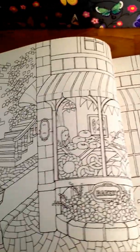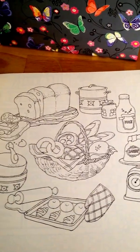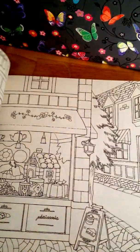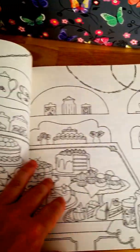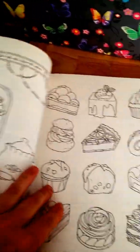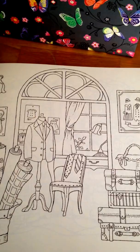She's going further along the street and she's come to a bakery. And pictures, as you can see, there's a lot of detail in them, but yet again enough space for some blending and shading. So all those food lovers out there who love colouring pictures of food, there's plenty in here. Come to a cake shop. We've got pictures from the actual shop window, and then we've got individual cakes as well. See little girls throughout, and you see the lovely little brickwork path. She goes along, and she goes into each individual shop.